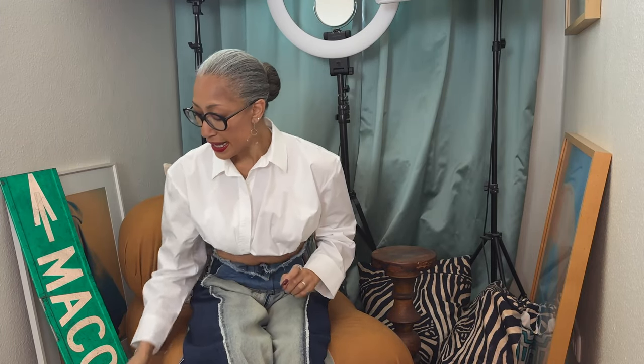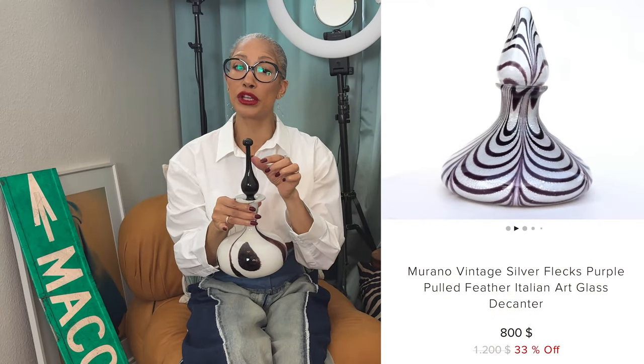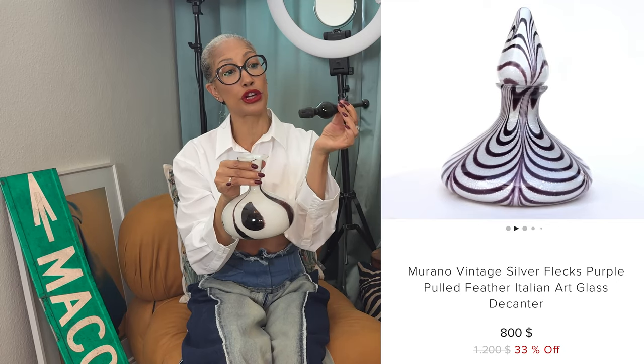Now for my haul. What did I buy? Well, first, this decanter, which I believe is Murano. I have seen a couple on First Dibs, and when you consider that I only paid 30 euros for it, that was a steal. I just love the violet and the black and the nice genie bottle shape.